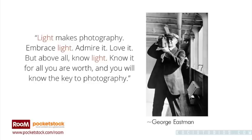And here comes the kicker. But above all, know light. Know it for all you are worth, and you will know the key to photography. That is my favorite photographic quote of all time. It rings true now, and it will ring true forever, no matter what changes, right? So know it for all of its worth.